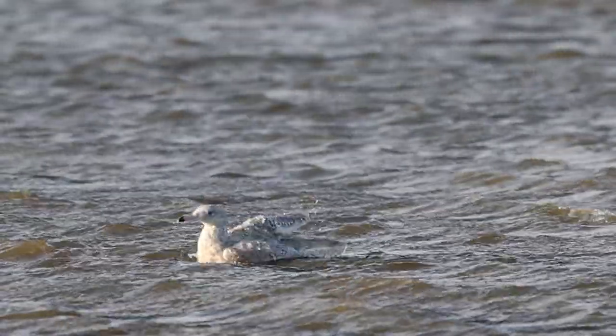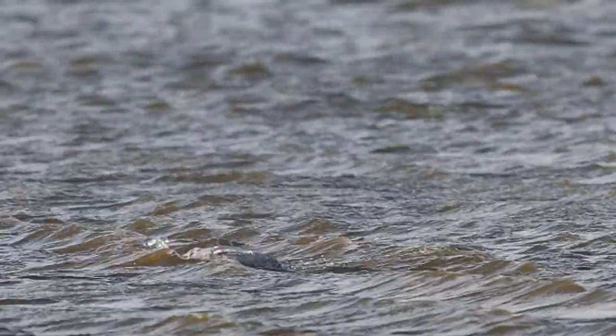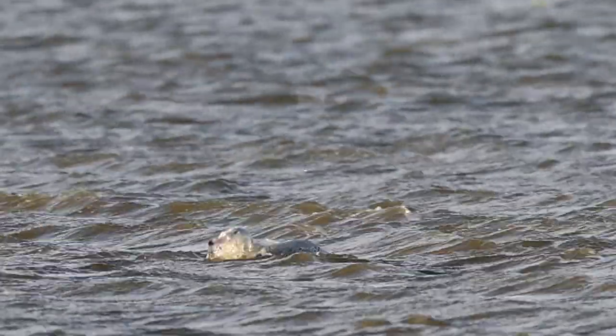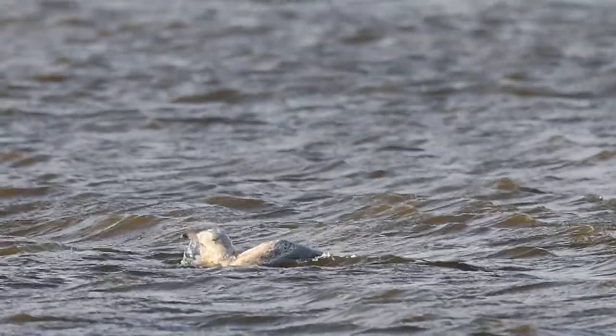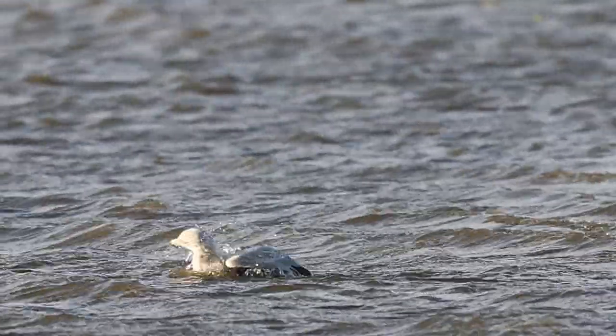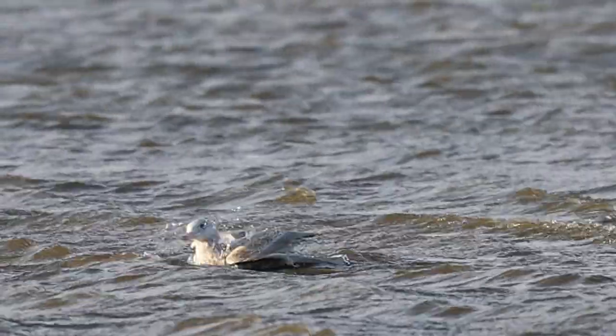Glaucous gulls are quite rare visitors to these parts. They breed in the far north, places like Iceland, and you only really see them in the UK in wintertime. There are never large numbers, they are quite unusual to come across, but every now and again one will drop into RSPB Minsmere, like this one at the weekend.